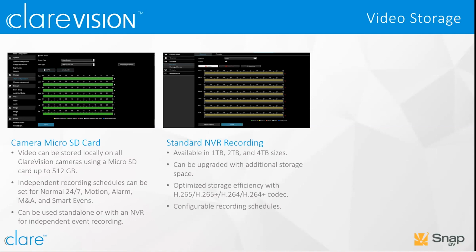You can ignore recording to the SD card and not use it at all and just rely on the NVR. Or like I said, you can record the events on the SD card in the camera, and those can be retrieved in the event you were to lose the NVR for some reason. So it's sort of a backup mechanism.